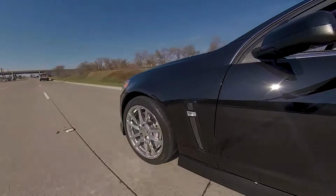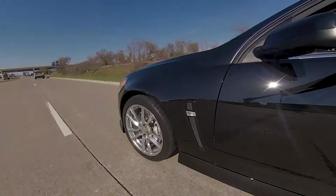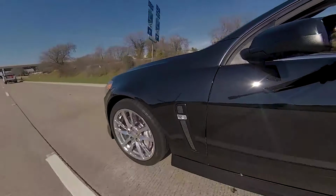It definitely has a really nice growl. You don't see these very often. The only one that I've seen was a red one, completely stock, wasn't nearly as rowdy as this one. Of course, this is not crazy rowdy, but it does have a nice bark to it.